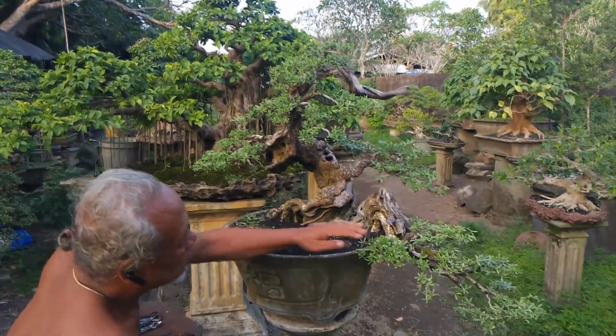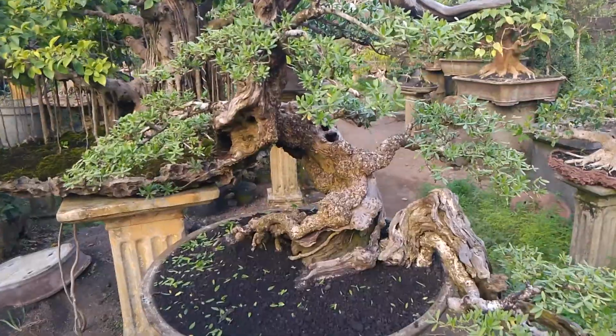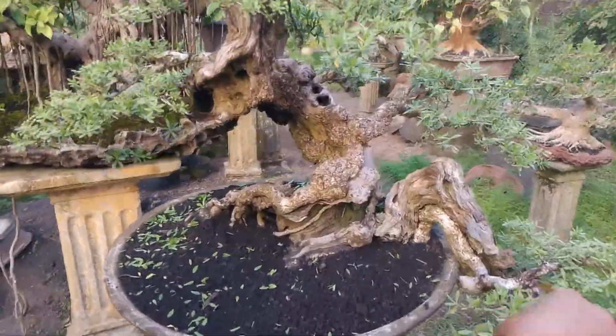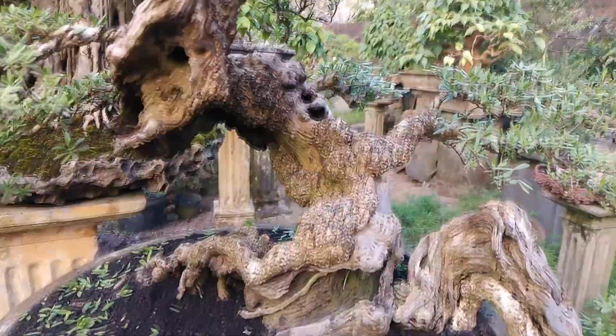If you see this bonsai in more detail, yeah, you will see the power of this bonsai. Yeah. This bonsai has a twister power, strong twister power. See this? Yeah, very strong.